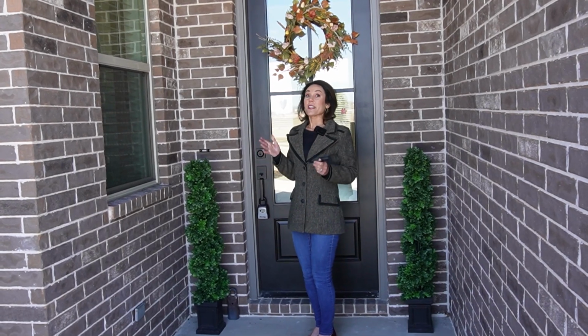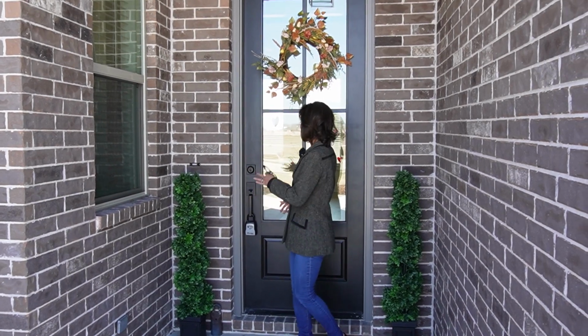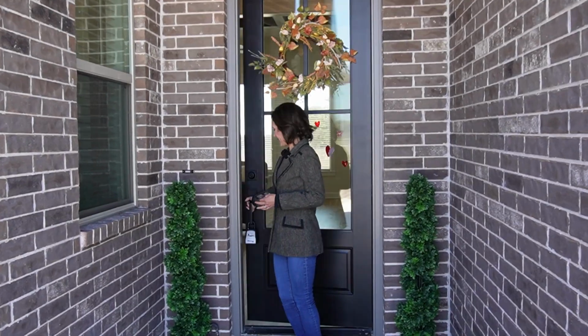So we're going to start by talking about one of the unique features about this builder that you're going to notice immediately, which is the really tall door. They are known for having tall ceilings. So let's go in and take a look.